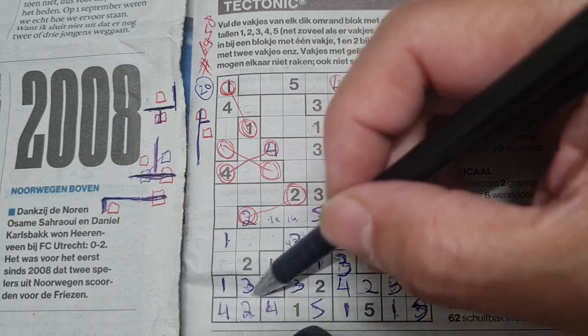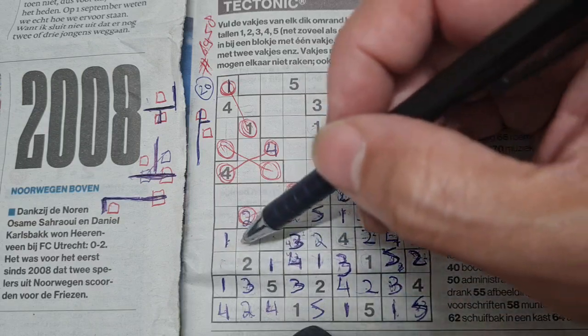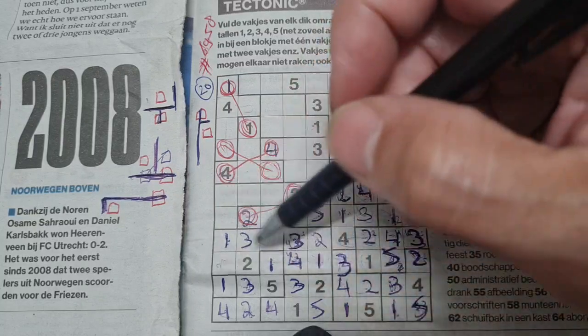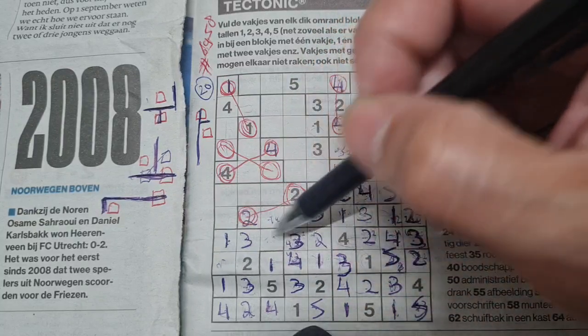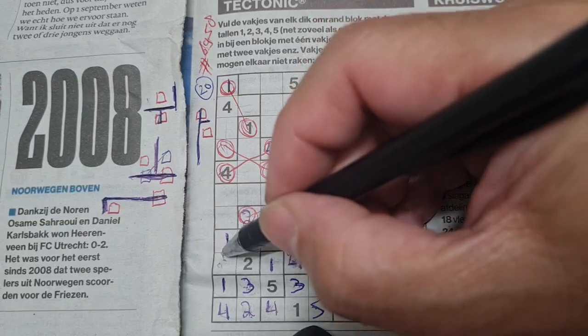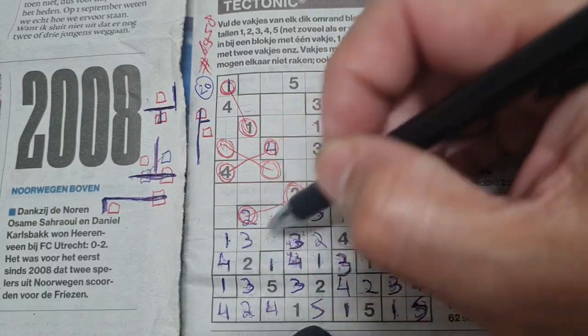Then this box can be a 3, that box can be a 3, so 1 box left for the 3 in this area. Should be there, so 2 numbers left for numbers 4 and the 5. We have a 4 here, so no 4 there. 4 should be here, and the 5 goes there.